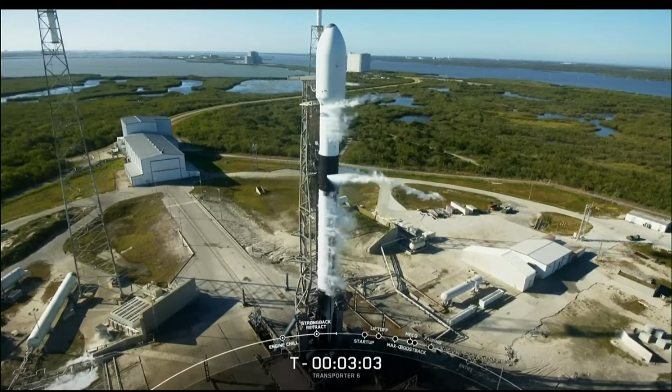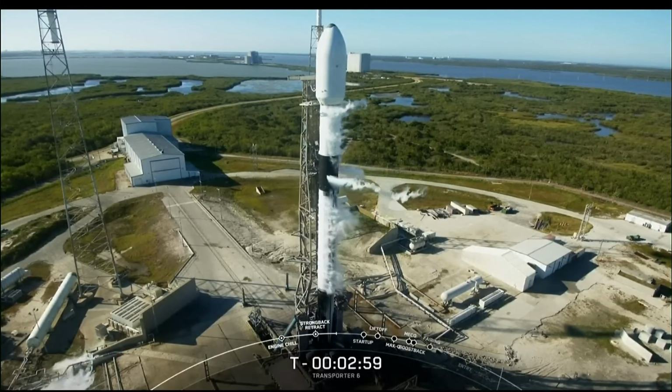Stage 1 LOX load complete. So with that call out, liquid oxygen loading is complete on the first stage. We'll hear a similar call out on the second stage.